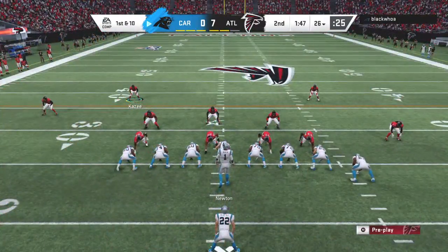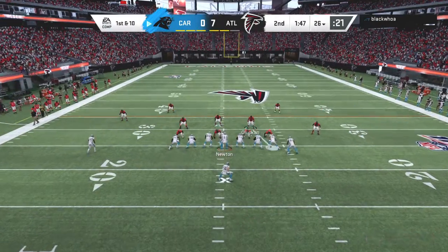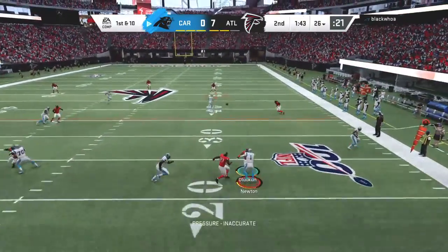The Panthers are out there and ready to begin their next drive. Last time, they had it 4th and goal, rolled the dice, and didn't get it. Now they've got to put that behind them and try to put together another drive.